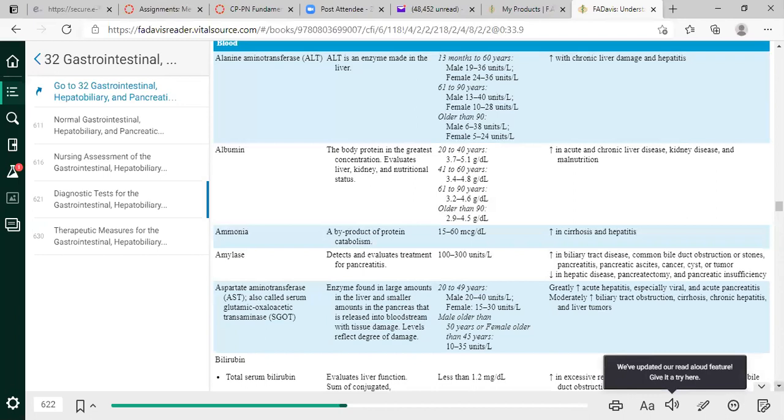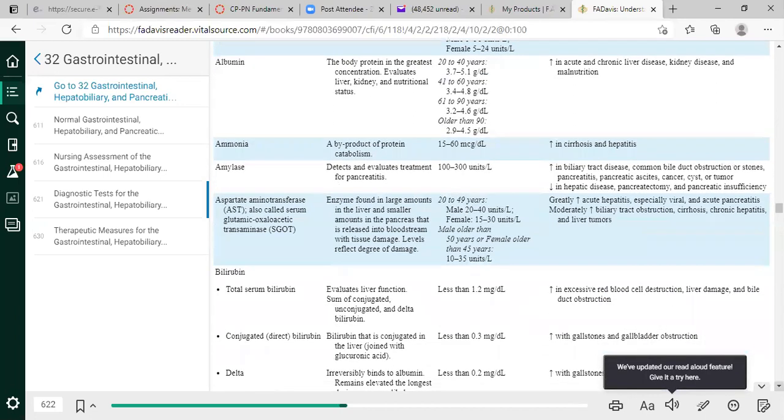And it talks about AST as well as ALT are indicators of liver function. They are indicators of liver function. So there is a normal range for AST, that liver enzyme. And typically it greatly increases when there has been some type of damage to the liver, acute hepatitis, viral or acute pancreatitis, can cause those things to actually increase.